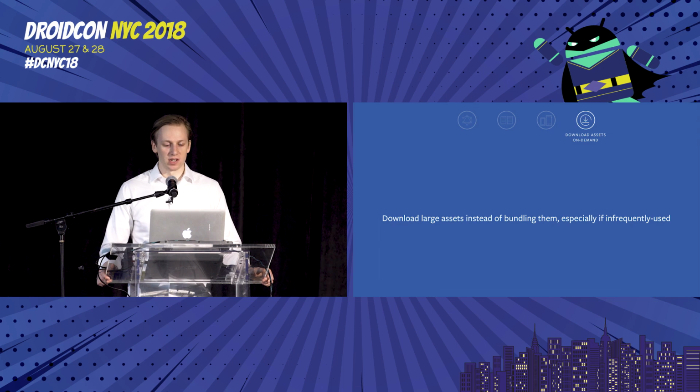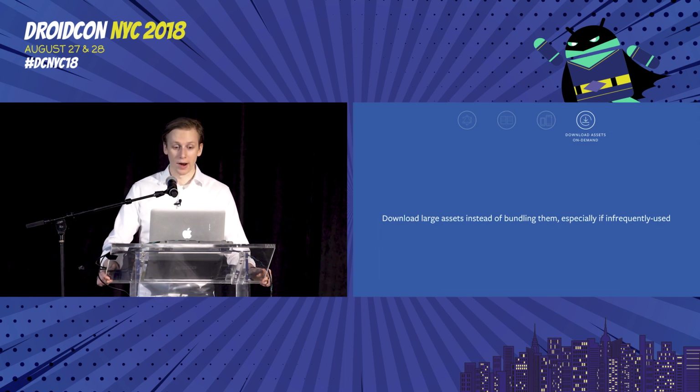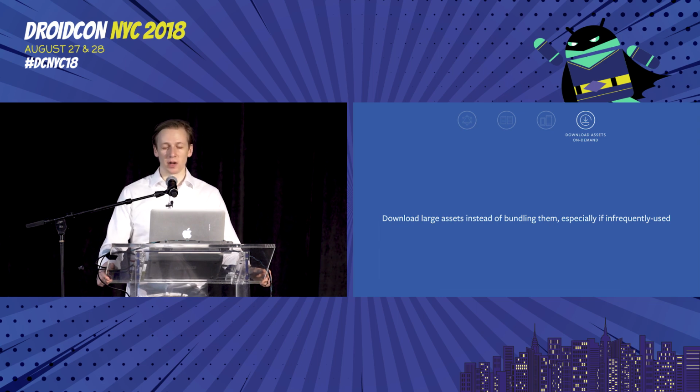Another step here is to download assets on demand that aren't immediately needed in your app. Those assets that are infrequently used, like not splash screens, but full screen interstitials, you can download them later and save users the trouble of having to download them from the Play Store. There's a trade-off here, of course. It costs a little bit more in server load, and you might have to wait a little bit while those images download. But it can cut out a lot of APK size. Trade-off's up to you.